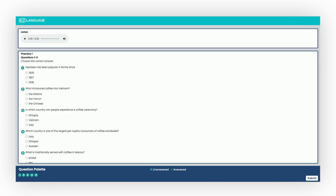All right, so it's a typical multiple choice question style. That's fine, but the complexity comes in here because you have to read "espresso has been popular in Rome since..." Then you have to be listening very carefully. You might forget what the question prompt was. You have to read it again. While you're reading, you're not going to be able to listen. And then when you're listening, you can't read.